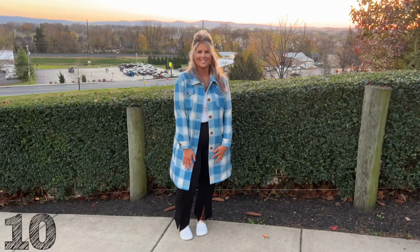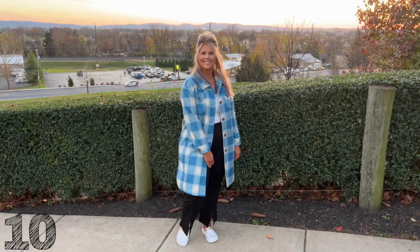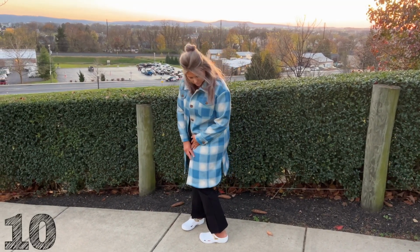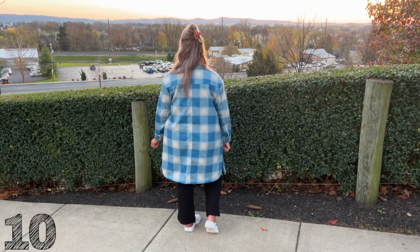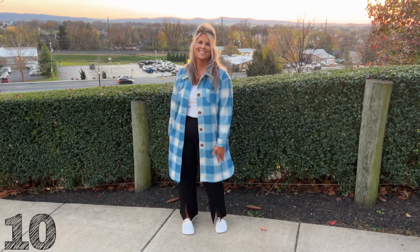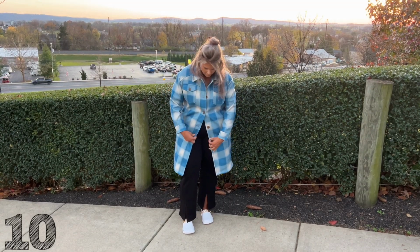I mean, shackets are shirt jackets, I get it, but most people are wearing them generally as outfit jackets, etc. This feels much more like a coat. It feels thicker than a typical shacket. I feel like anything nowadays wants to call itself a shacket, and it's anywhere from thinner material to thicker material. This is very thick, and you can definitely wear it as a coat. I don't know if you can wear it as a winter coat, but you can definitely wear it as a coat.